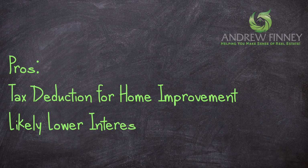The second pro is that you'll probably pay less in interest than you would on a personal loan, because a home equity loan is secured by your house. So you could get a potentially lower interest rate.